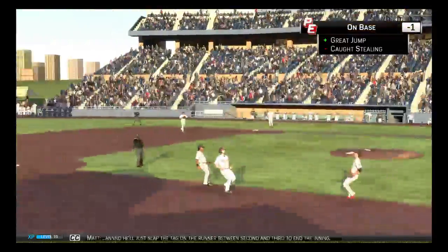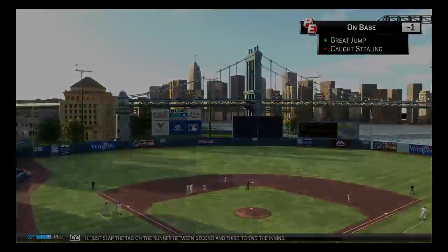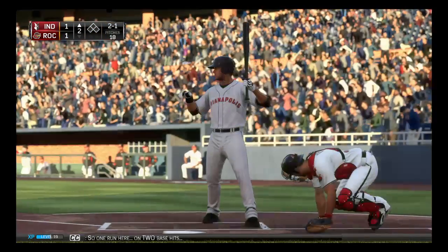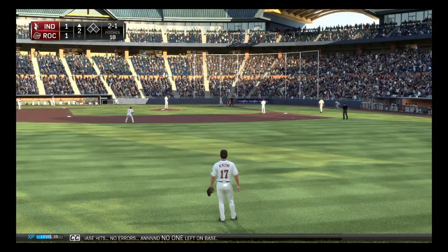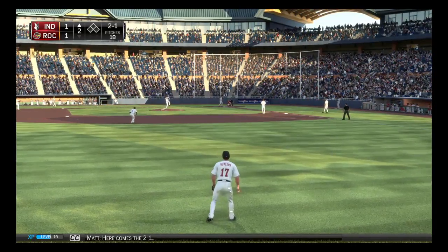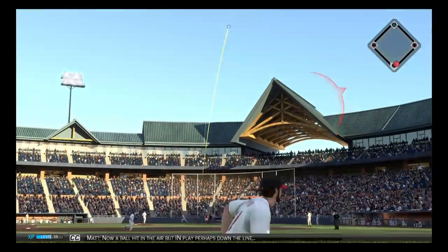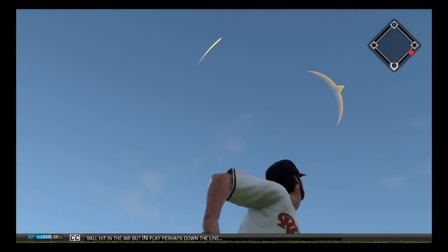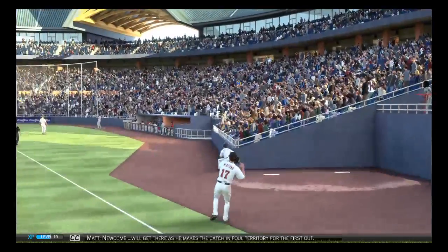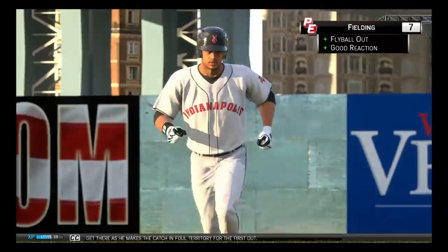And he'll just slap the tag on the runner between second and third to end the inning. So one run here on two base hits, no errors, and no one left on base. Here comes the 2-1. Now a ball hit in the air, but in play perhaps down the line. Newcomb will get there as he makes the catch in foul territory for the first out.